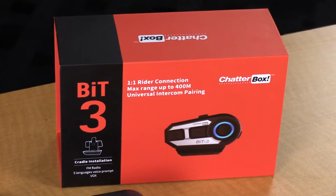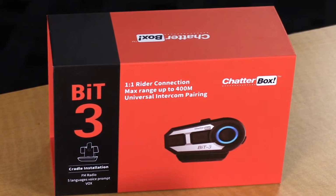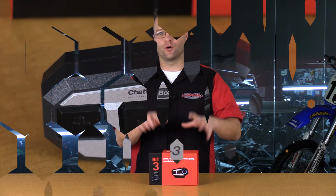It does have 4.1 Bluetooth capability, so it's right up there as far as technology goes. But it's just a one-to-one intercom. You can talk to one other person, and you have about 400 meters of range. The battery lasts about 11 hours as far as talk time goes, and has a standby of just 280 hours. So this is really going to be rider to passenger or rider to rider, but not for very far apart. You're going to really want to be right next to each other in order for this to work appropriately.